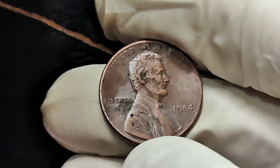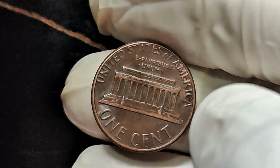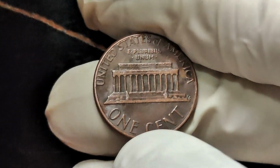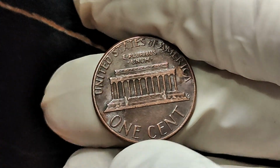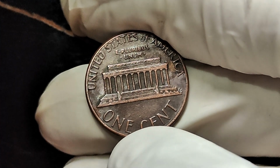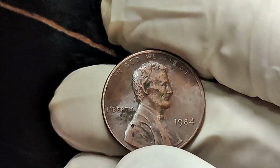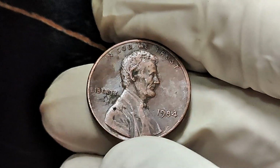Today, we're uncovering a coin that could change your life forever: the 1984 Lincoln penny with no mint mark. Could you be holding a $1.7 million treasure without even knowing it? Stick with me, because by the end of this video, you'll learn why this humble penny is one of the most sought-after coins in the world, how to identify it, and how you can cash in on it.